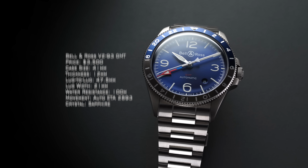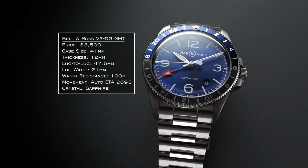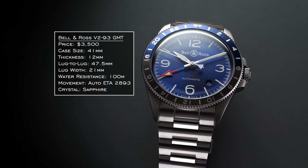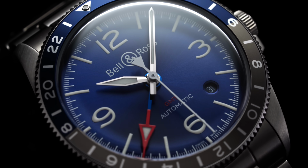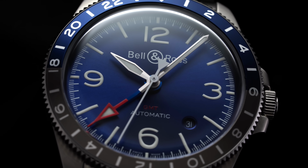Moving up to our next price tier, we have the Bell & Ross V293 GMT, a watch that will set you back $3,500 on a bracelet, a significant jump over the CW, but it's easily one of my personal favorite Bell & Ross designs. Like the other two watches on this list, the V293 has some retro elements, but with its use of color and superb case finish, offers some modern attributes in its favor.